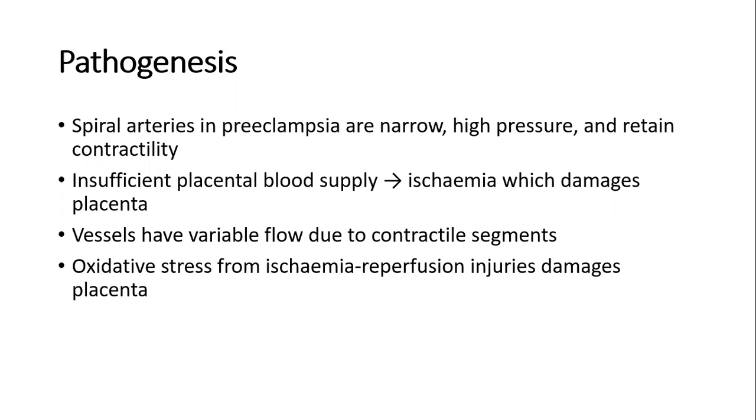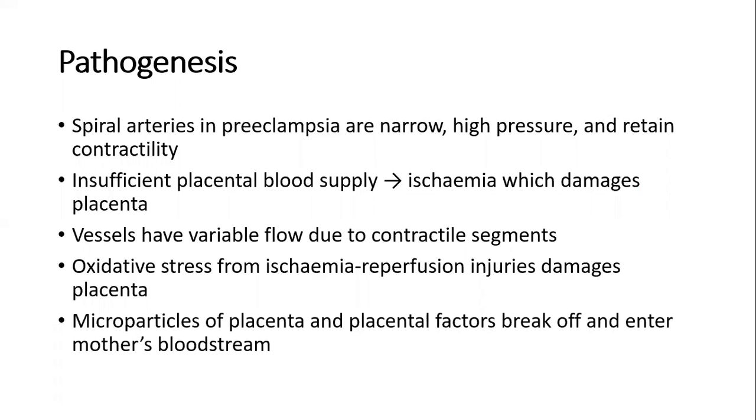Now, at some point, the myometrium will relax and restore blood flow to the fetus, but that variable oxygen tension, that ischemia reperfusion injury, creates oxidative stress, which also damages the placenta and damages it more than pure ischemia would. These two factors combined mean that microparticles of placenta and various placental factors break off and enter the mother's bloodstream. A certain amount of this in pregnancy is normal and can be tolerated by the mother, but when you have this increased entry of particles from the placenta into the maternal bloodstream, then you start to get the problems associated with preeclampsia.